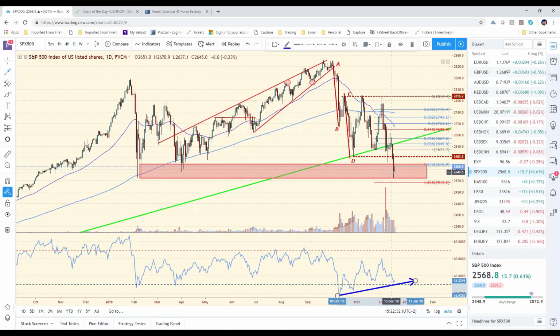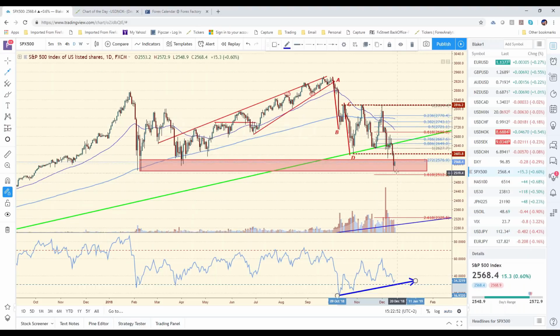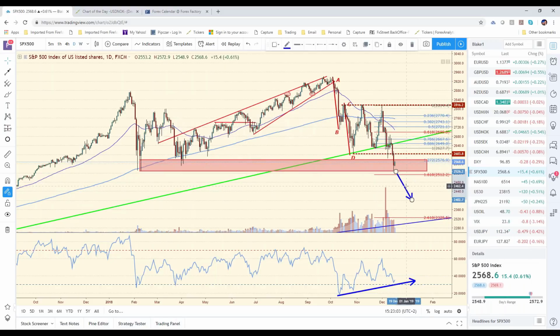That could be one of two things. That could be a warning for bears, which I think it's more of a warning for bears, that we might get a bounce back above 2,600. But also what could happen if we decided we wanted to get a bearish move from here, you would see relative strength break down like that. So that's possible.